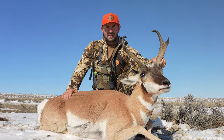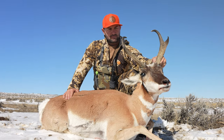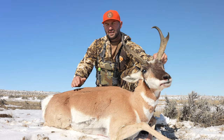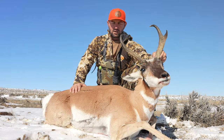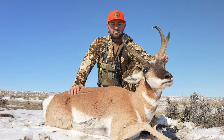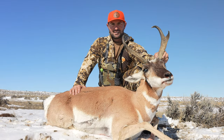And we finally came down here to the corner of public land where it meets private land. And the game plan was to set up in this corner, knowing that all the other hunters on the public land would be pushing the antelope towards the private land. And it worked out perfect. We broke out the Montana decoys, moo cow. And I tell you what, that thing worked perfect.